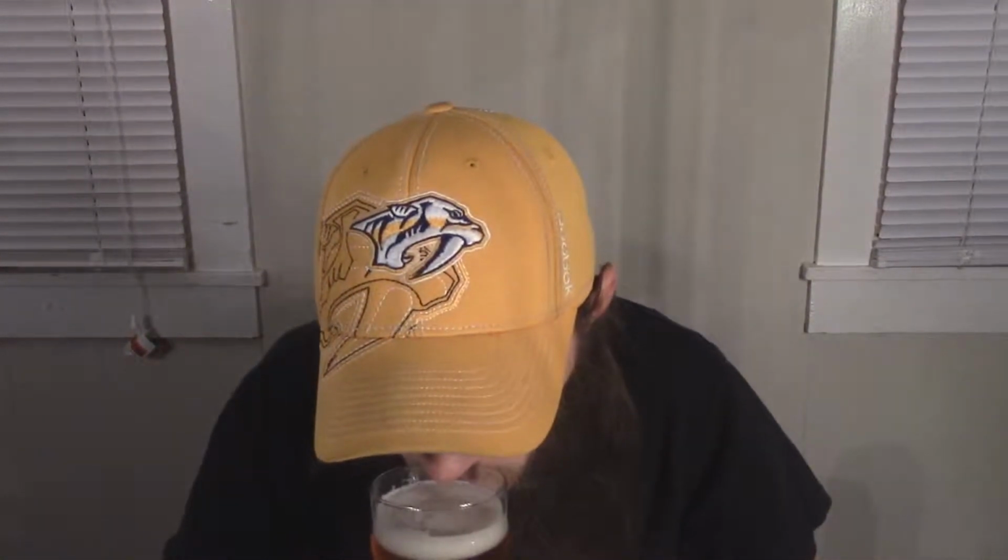But anyways, you do get those citrus hops, definitely. You do get some of that maltiness. Smells kind of sweet. Smells kind of like that breadiness from a toasted malt. I don't know. It smells really good. Let's try it.